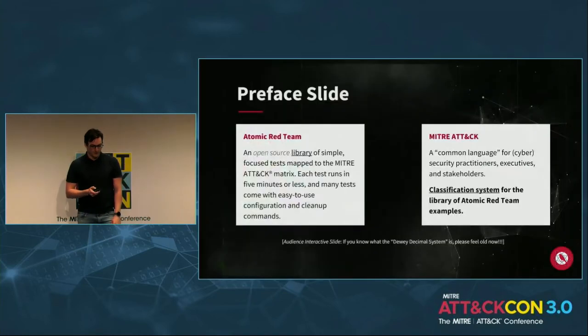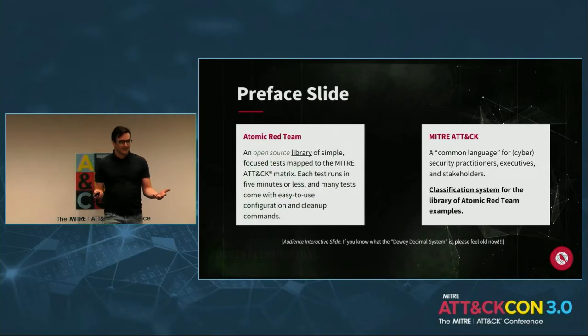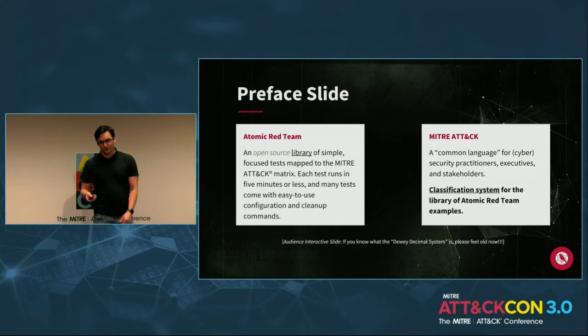So in case anyone's wondering, Atomic Red Team is a library of tests. They're designed to test your detective controls or validate your visibility, right? Someone tells you that a tool will alert on a thing, you run the atomic test and you see if it alerts or not.